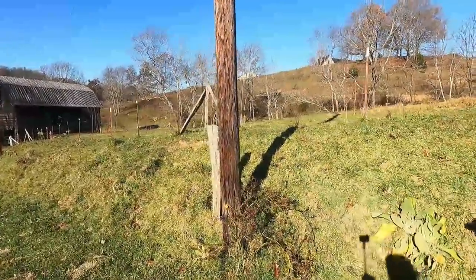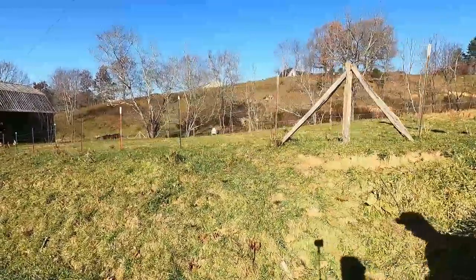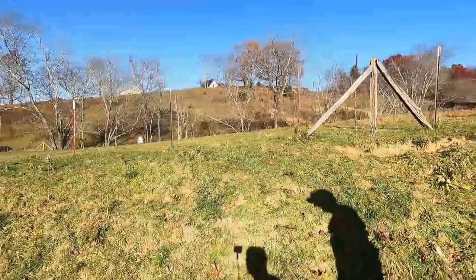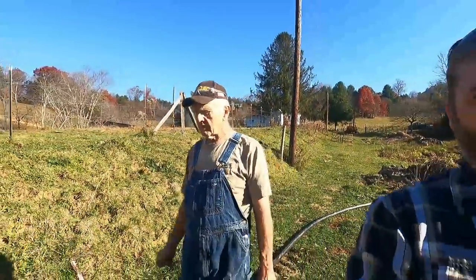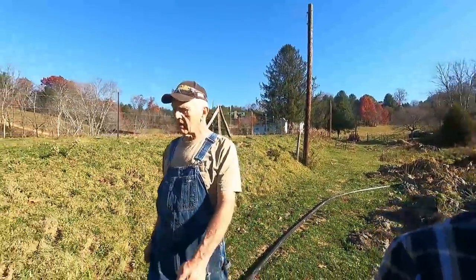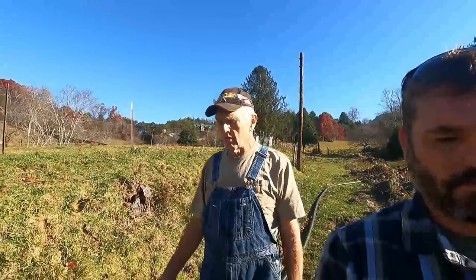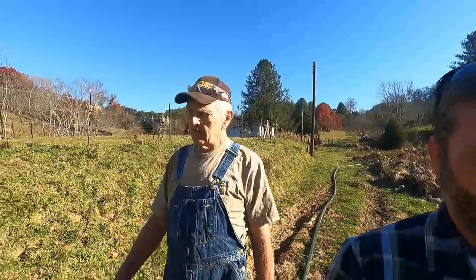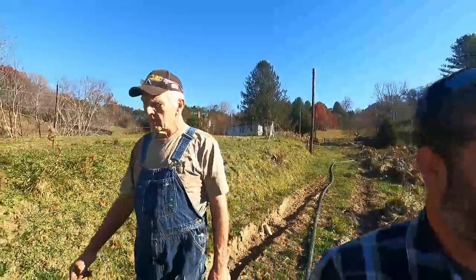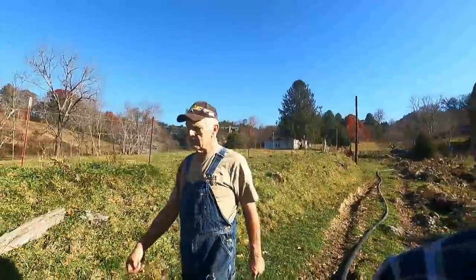Over there's the beehives. Well, I've just got one for now. I'm a beginning beekeeper, and this is just a big experiment for me, but I really hope it works, because with the bees, you get better pollination in your garden. We don't do a whole lot of commercial growing. We just kind of grow what we eat. And the plans are to try to start propagating maybe rhododendrons and elderberries and stuff like that.